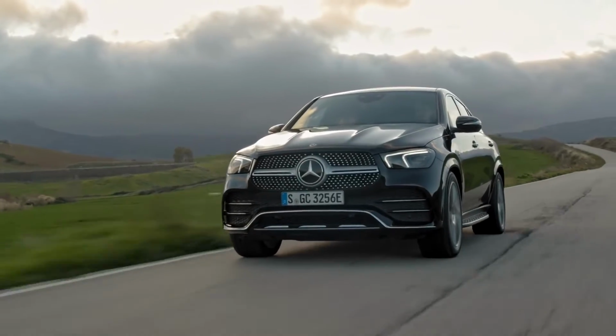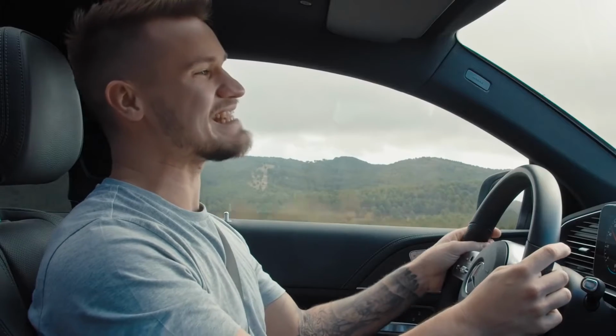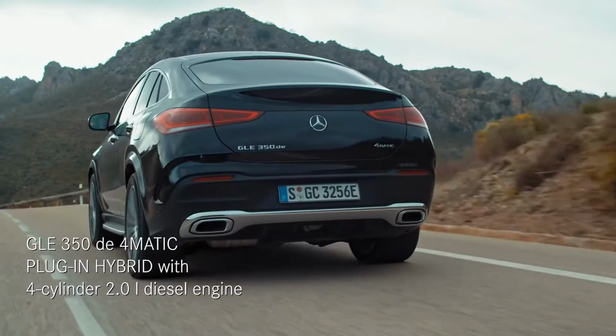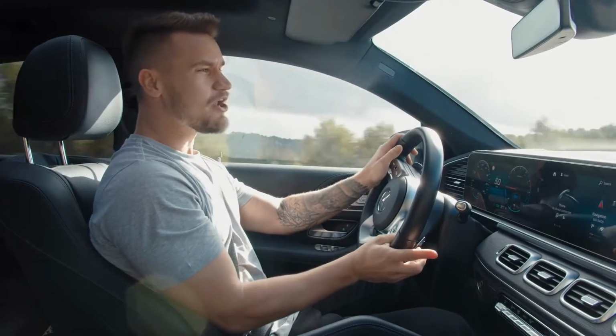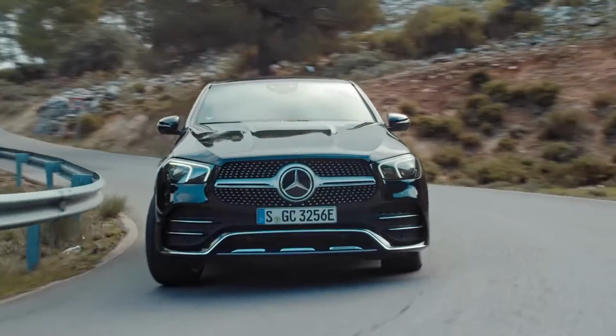The new GLE 350de 4MATIC Coupé is the latest member of the Mercedes EQ Power family, meaning it's one of the largest and one of the most powerful plug-in hybrids by Mercedes. The electric motor is combined with a 4-cylinder diesel engine. If you're looking for sportiness, low emissions and range, then this drivetrain offers the best of both worlds.